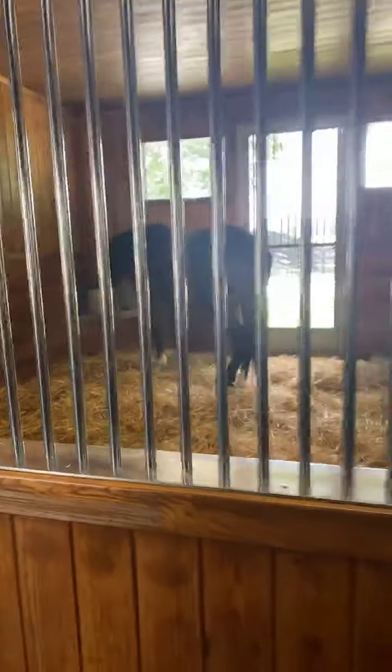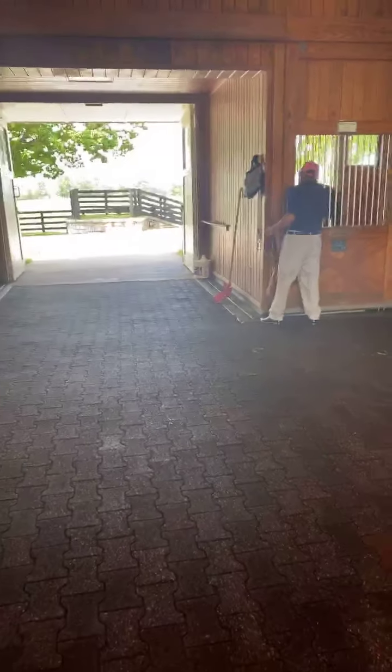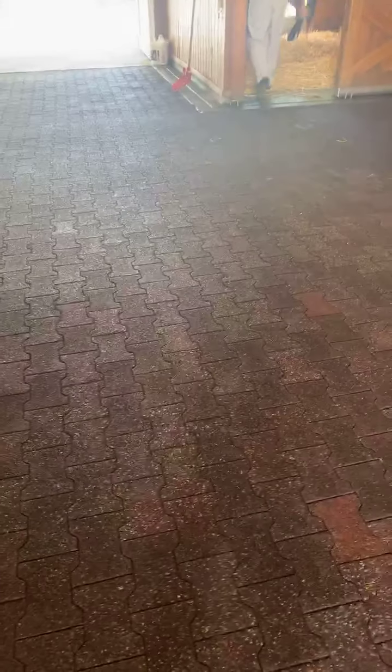I think we're ready. We'll have Rachel come out. We'll be able to see her up close. I'll move over here. So Carlos will be showing her for us today. So this is a rubber brick. It's a non-slick surface, Abby, so that way we can hose it down and clean it off. And even when it's wet, you can't slip on it.